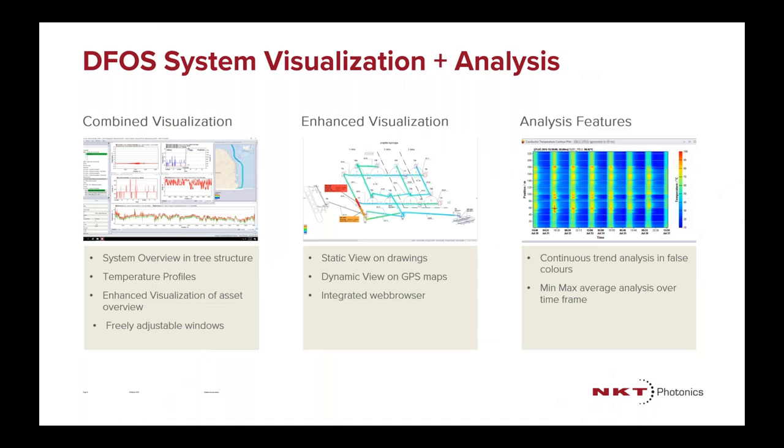So this is what we can provide as a software solution. So providing not only the temperature information, but also making them very nicely visible to the client, so that he's not only looking into profiles, but you can see all the alarms and events happening in a nicely shaped overview, also visible on static maps, like you can see in the middle, or on even GPS maps, or in an integrated web browser.